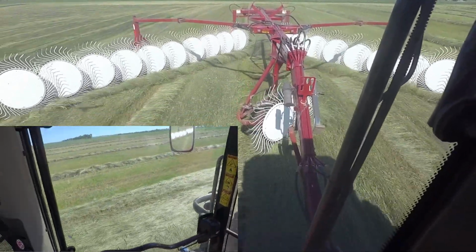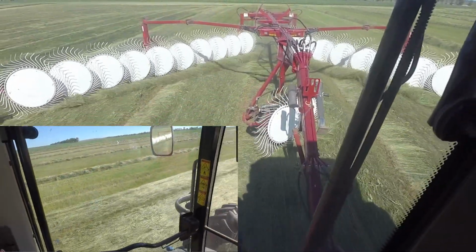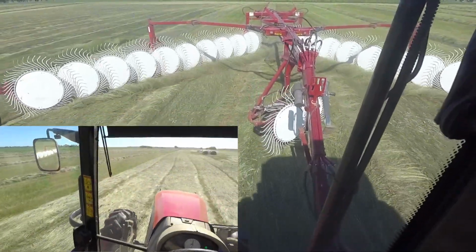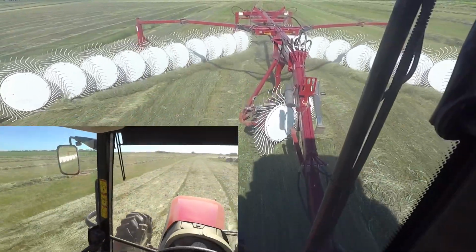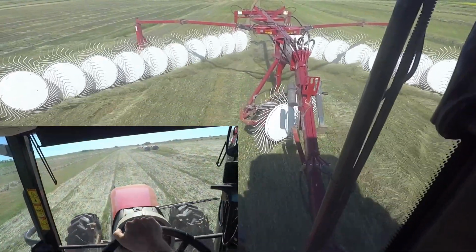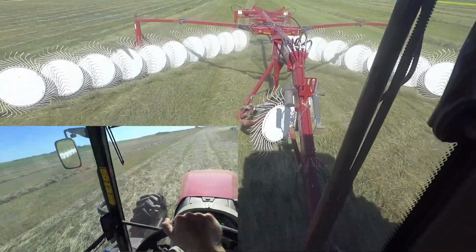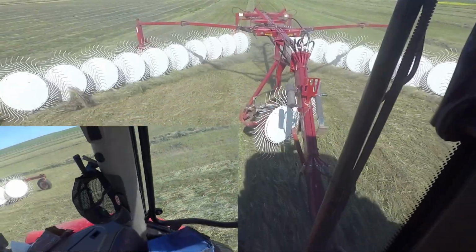Of course, what's going on. I mean, these windrows are puny down here for what they should be. I mean, they're not bad, but they're puny. It's even worse over here. At least there's something here though. They're really fluffy though, so they're kind of a little deceiving.